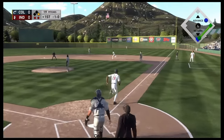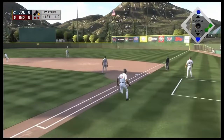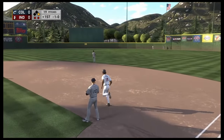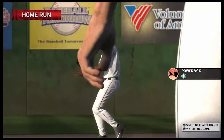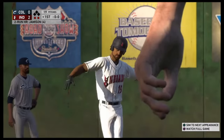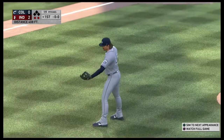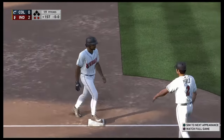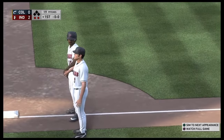He pulls this one high and deep to right center field. Guardado racing back. Gone! So it's a 2-run shot to right center. 4th home run for him on the season, as it's now a 2-0 ball game.